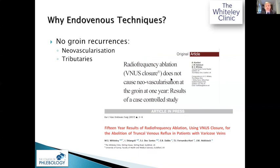We published back in 2001 that after radiofrequency ablation there was no neovascularization, as you've just heard from Dr. Mendoza. Even our 15-year results, published a couple of years ago in 2017, showed that even at 15 years there was no neovascularization. So I agree with the comments previously that if you don't expose the endothelium, you don't get neovascularization.